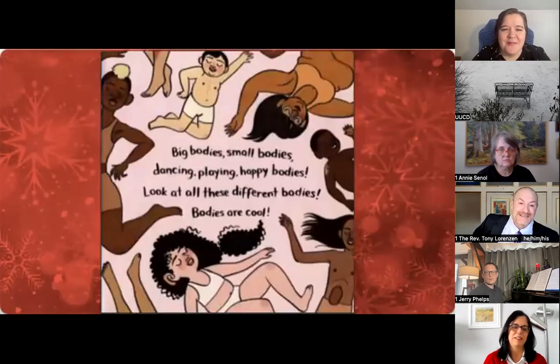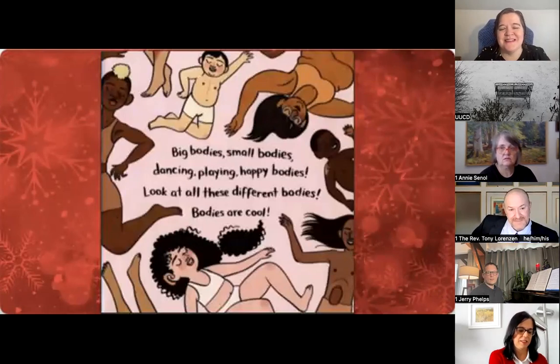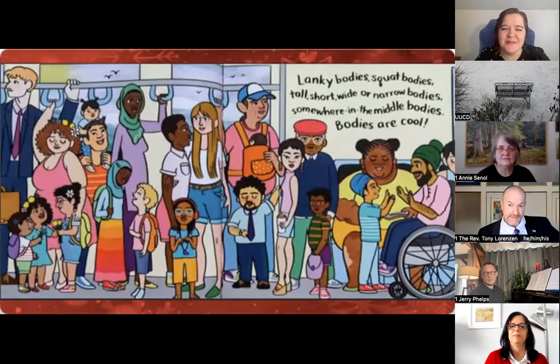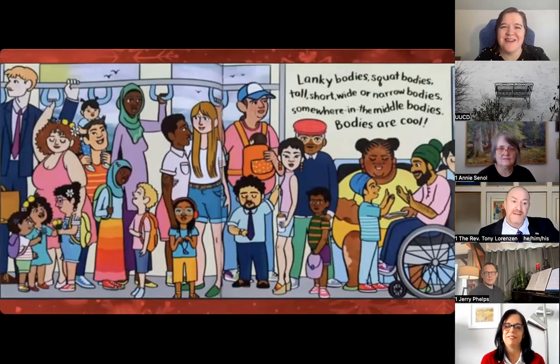Let's begin. Big bodies, small bodies, dancing, playing, happy bodies. Look at all these different bodies. Bodies are cool. Lanky bodies, squat bodies, tall, short, wide, or narrow bodies, somewhere in the middle bodies. Bodies are cool.